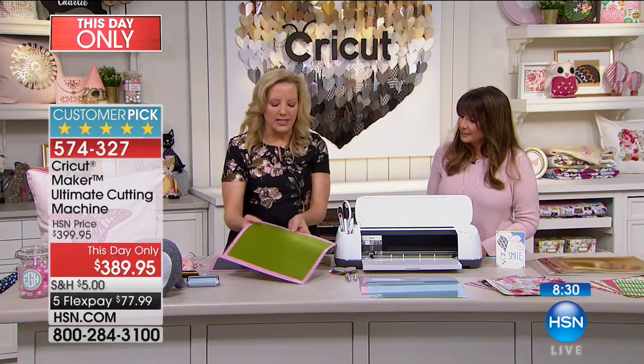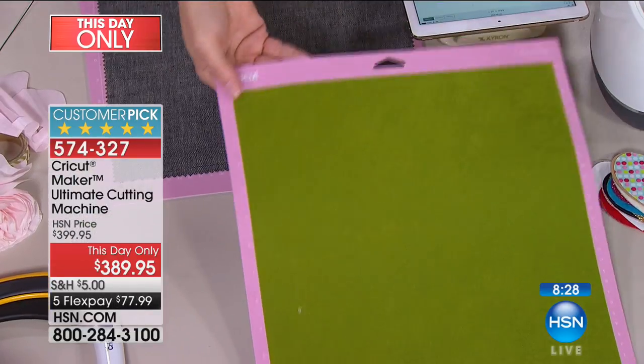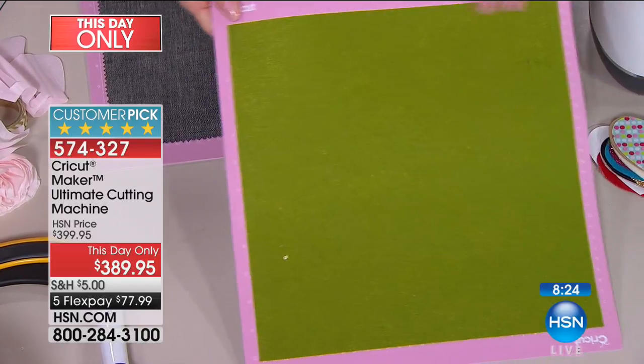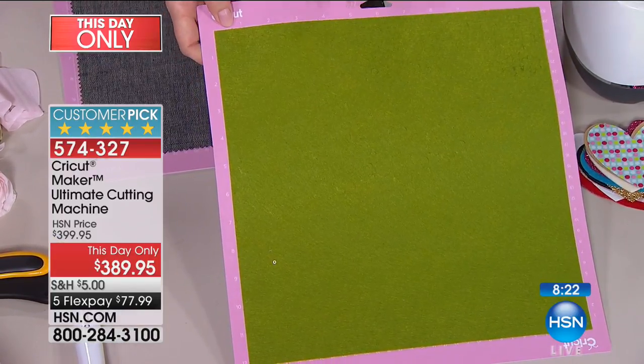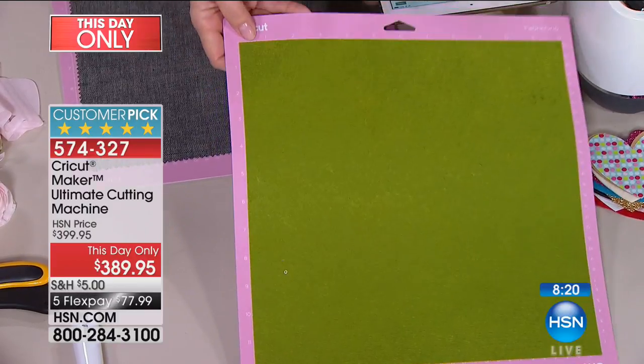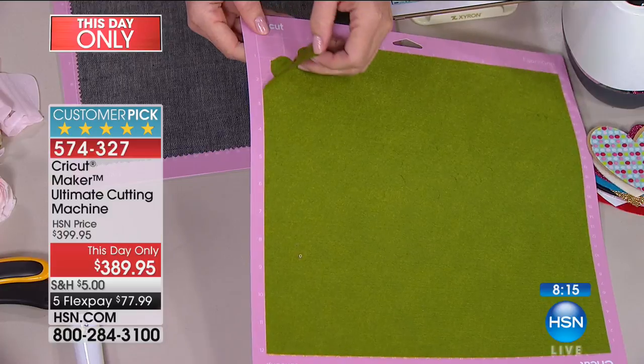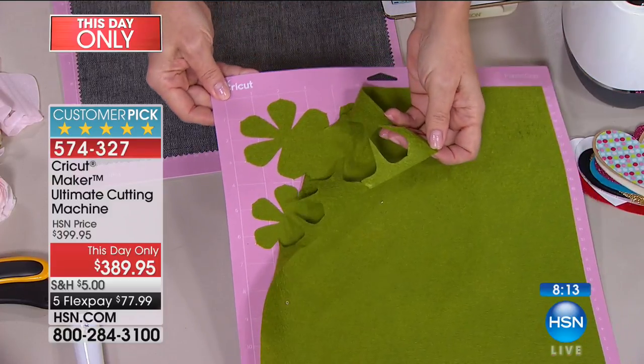So as you're cutting, let's just say, I keep using the pink mat, which is the fabric mat. And what's great about this is that you're going to leave strings and trash on the mat. It cleans up with a baby wipe. Oh, good tip.